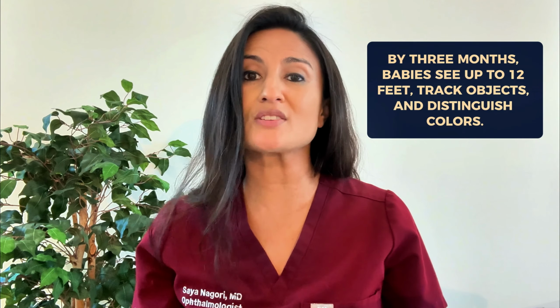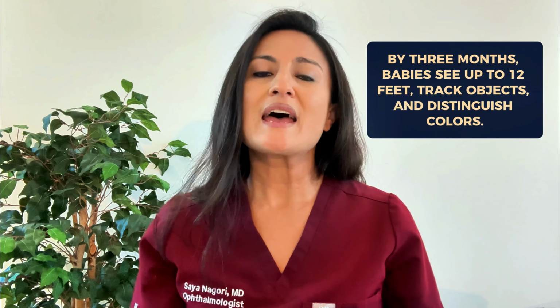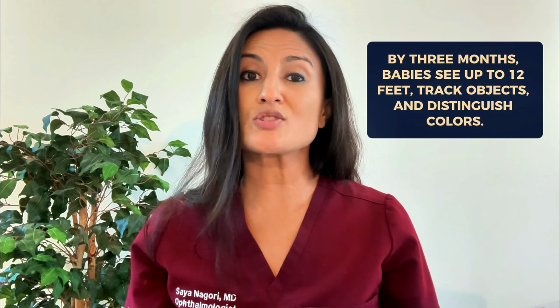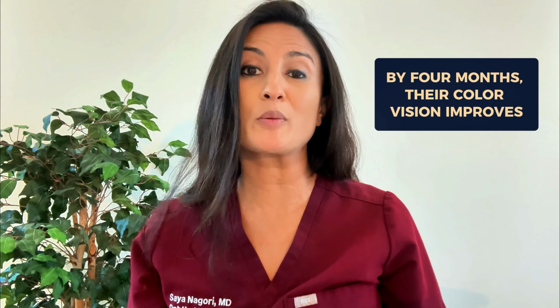Your baby's vision is starting to become a little bit sharper, and they can see almost 12 feet away. Their tracking of objects is also getting smoother, and they're starting to distinguish between different colors and shades. By the time they get to 4 months of age, their color vision is starting to dramatically improve, but it's still not fully developed like it would be in an adult.